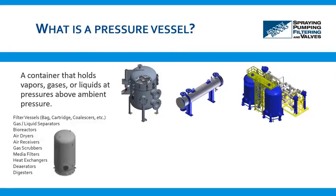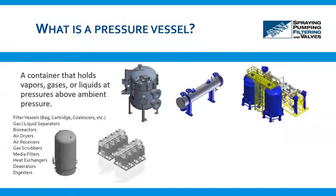And the next is an air receiver. Hopefully when it's installed, it will not be spinning around like this. I don't know if it's still spinning. I don't think it is, but it's something that would be typically found before and after an air dryer. Oh, now it's spinning.